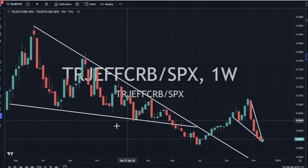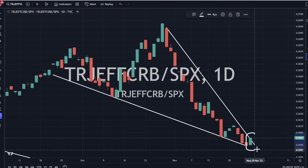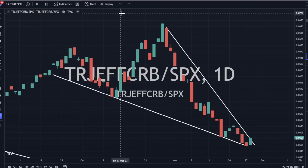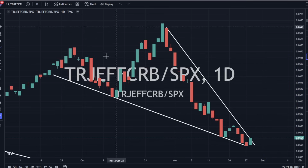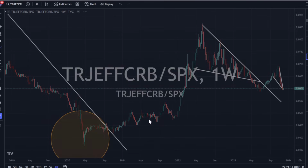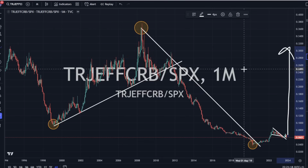CRB to S&P 500. I know we had a pretty sharp pullback here. People were probably getting a little bit worried. Maybe, maybe not. Again, this is a falling wedge. You can see we've got a nice big up candlestick today of outperformance for the commodity index against the S&P. I'm looking for this to break to the upside and get a big old move to the upside. We have a monster move ahead of us if it moves all the way back to previous highs.